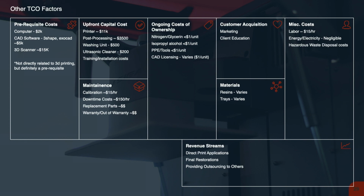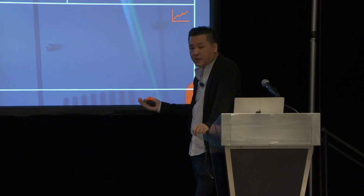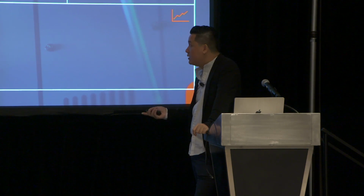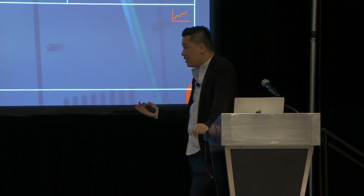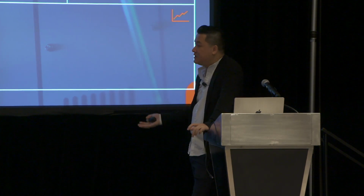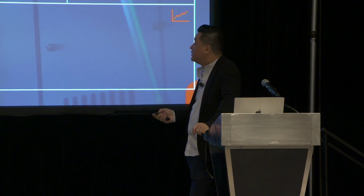You have to look at the curing unit, the washing unit, training, installation costs, anything that may be associated with that. You also have to look at the cost of ownership and running this over the life of the printer, right? So how long does it take somebody to calibrate this thing? How many times do you have to calibrate this thing? What happens if you have downtime? What about replacement parts, warranty, all this?